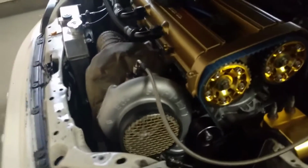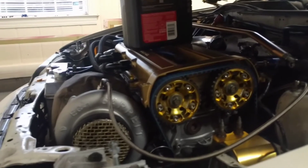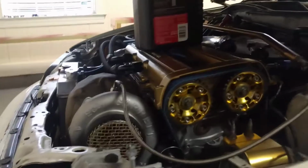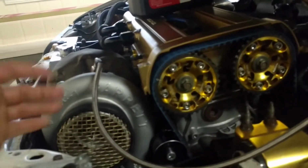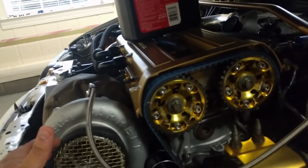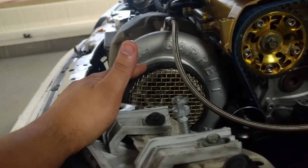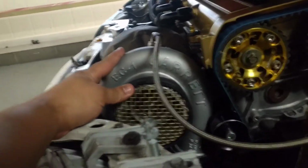Alright, so I'm gonna be replacing the turbo. When the whole crankshaft deal happened with the spun bearing, it was more than likely my oil pump went bad. So after the rebuild and driving the car, I was only pushing 5 psi when it was supposed to be making 28. So I looked at the turbo and it had a lot of play in it, and the car was smoking. So the turbo internals went bad.